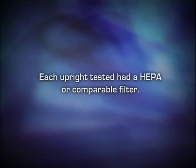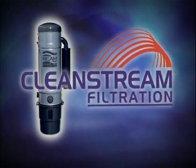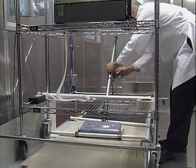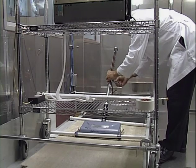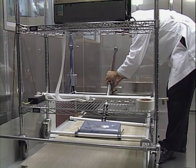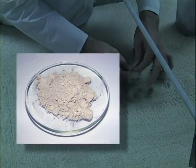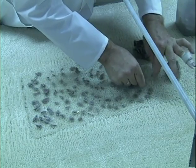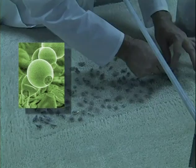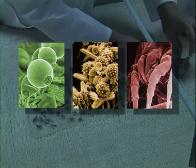Each upright had a HEPA or comparable filter. The Beam Serenity Plus central vacuum system had a comparable CleanStream filtration system. In the soil removal test, each upright and the power brush from the Beam system were placed on a carpet attached to a conveyor belt. The carpet was loaded with 50 grams of ISO fine dust and approximately 1 liter of contaminants, including particles as small as mold spores, pollen, dust mites, and other allergens associated with health problems.